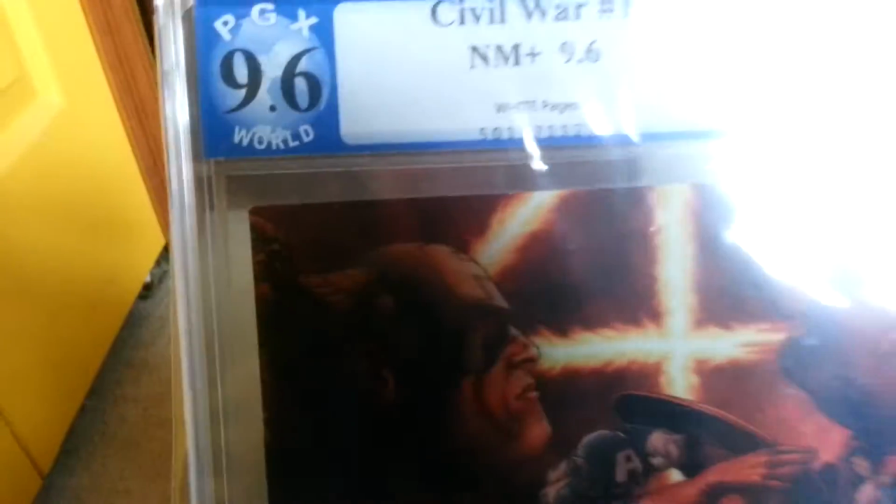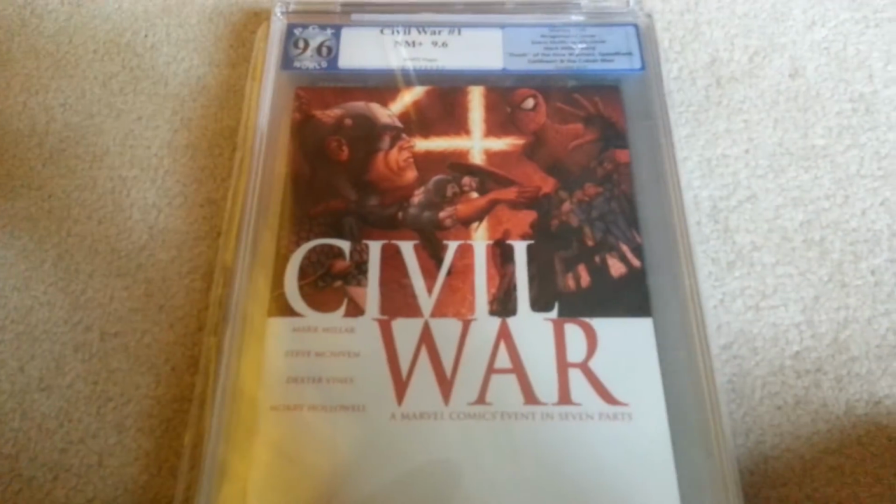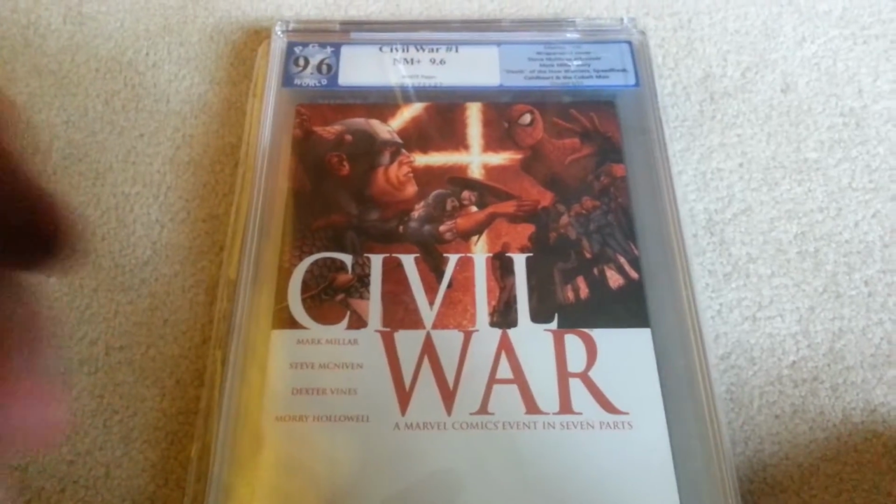I can sort of see why this is a 9.6, kind of like the edge there, and then the corner there is kind of bent, and then right there's some white. But yeah, I don't know why people are always down on PGX. I mean, this is my first book from them, but I don't see anything wrong with it.